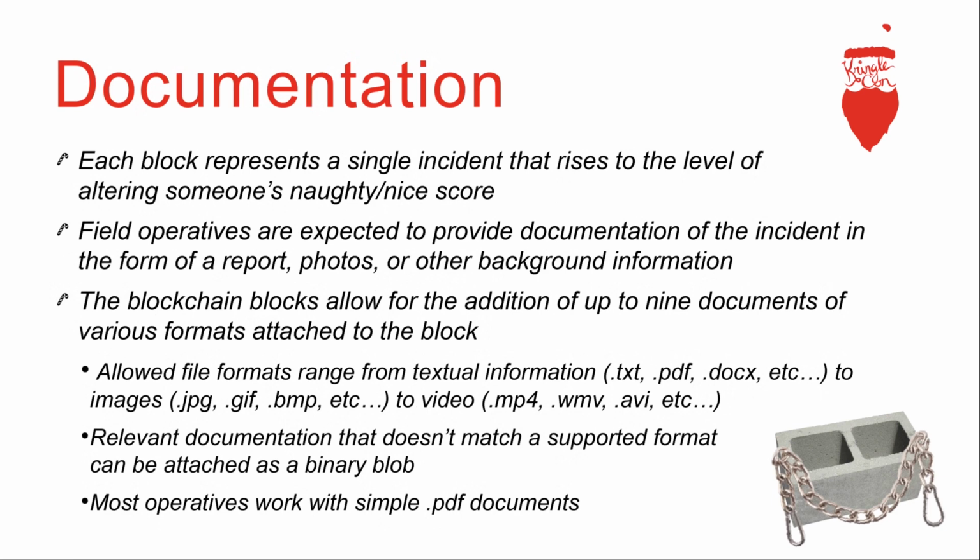How are you supposed to document an incident? Well, each block represents an individual incident that rises to the level of altering someone's naughty nice score. Field operatives are expected to provide some sort of documentation of the incident, and that's usually in the form of a report, a photo, or other background information.